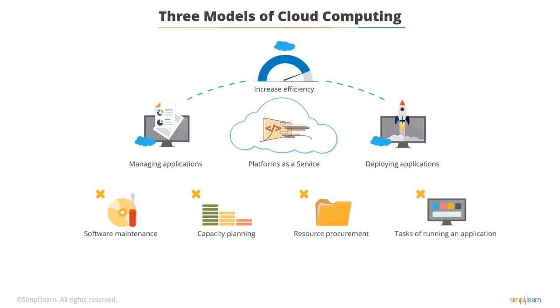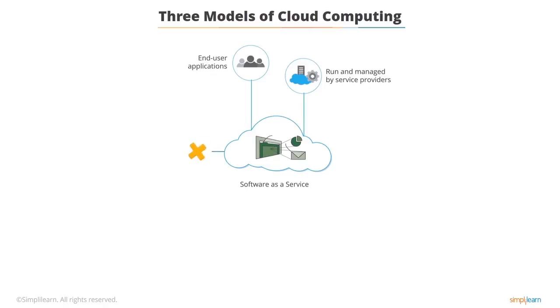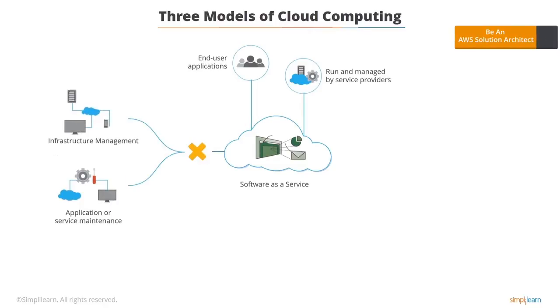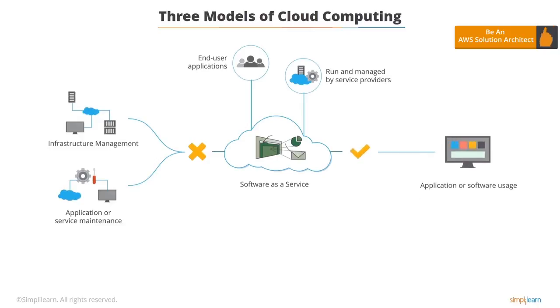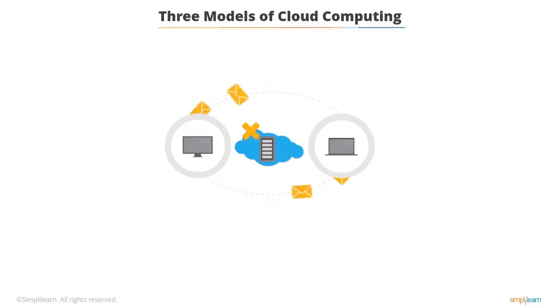Software as a Service refers to end-user applications that are run and managed by service providers. It eliminates the need to think how to maintain a specific application or service, or how to manage the underlying infrastructure. You only need to focus on how to use the application or software. An example of a Software as a Service application is an online service to send and receive messages without managing feature additions to the application or maintaining the servers on which it is running.